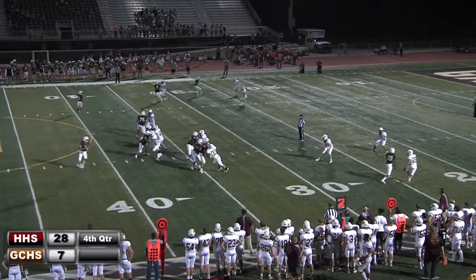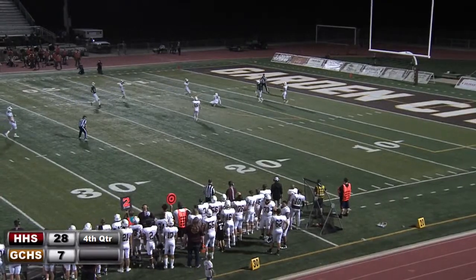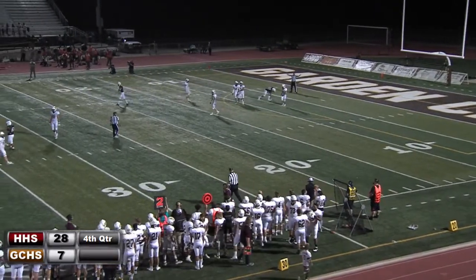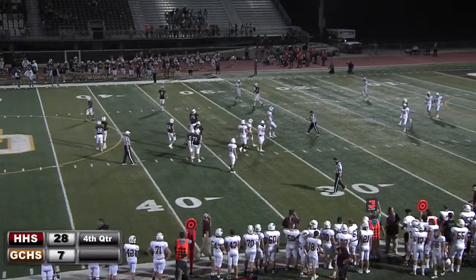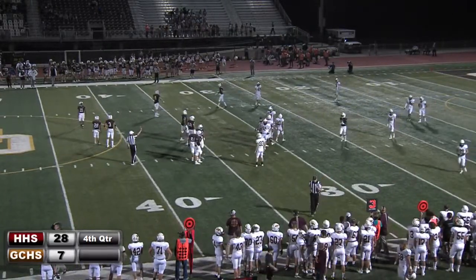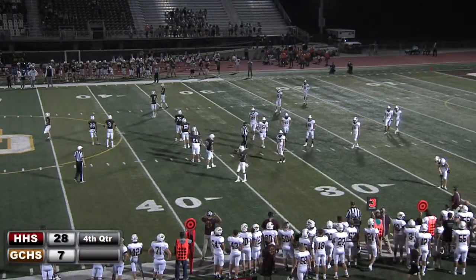Janis goes to the left side in motion. Weesey is hit as he throws. It's a lame duck, and Bill Scott can't quite get there. He located the football, but could not run it down. He had an interception last week. Incomplete. 3rd down and 2 for Garden City. They are 2 for 9 on 3rd down tonight.